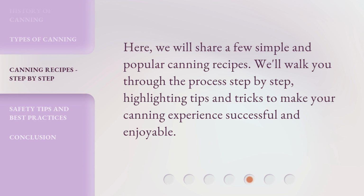Here, we will share a few simple and popular canning recipes. We'll walk you through the process step by step, highlighting tips and tricks to make your canning experience successful and enjoyable.